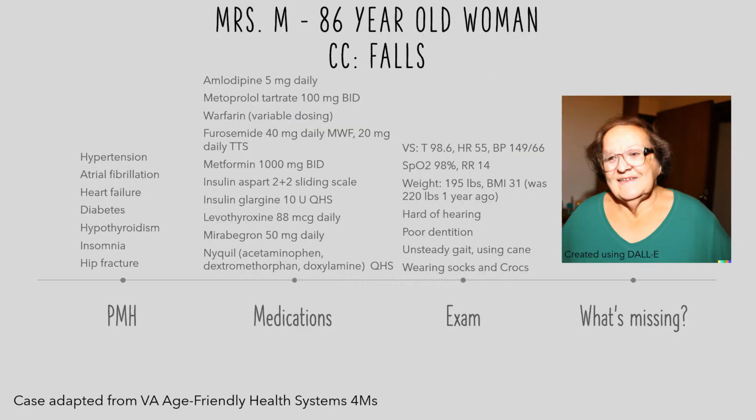We'll start with Mrs. M. This is a case that I adapted from the VA Age-Friendly Health System's 4M's, and I used a little bit of AI magic to create the picture of Mrs. M. So this is kind of a typical office assessment. She comes to see you, you get a past medical history, look at medications, do a brief physical exam, and the question is really, what is missing from this that we can use the geriatric 4M's to provide comprehensive age-friendly care for Mrs. M?